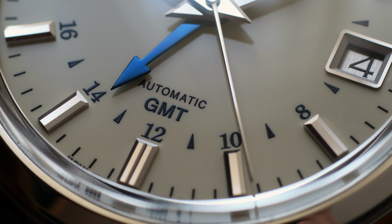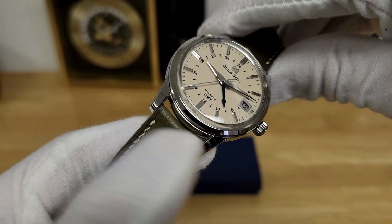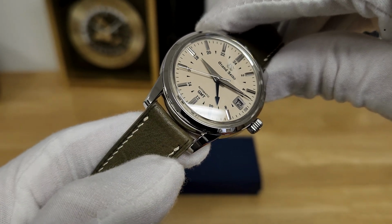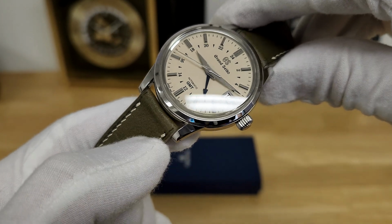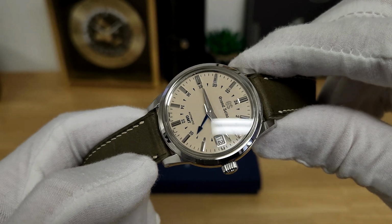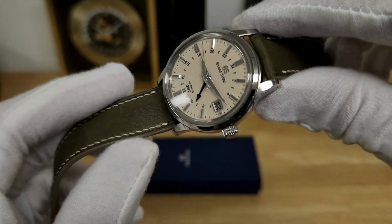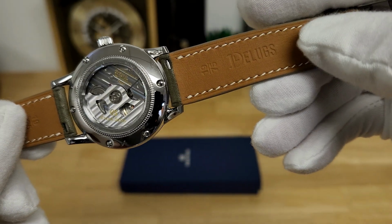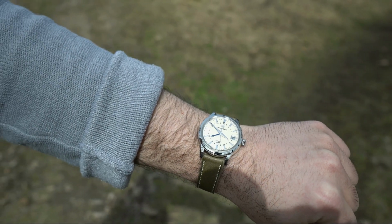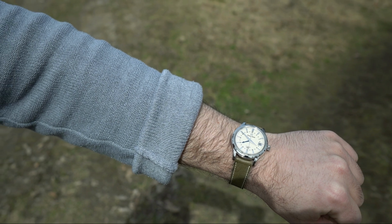It's absolutely gorgeous. Now, the minor letdown in terms of the case dimensions is the lug opening here is 19 millimeters, so it's not very even. I really wish they just went with an even 20 millimeters because I have a ton of 20 millimeter straps. That said, I was able to go and pick up this Deluxe 19 millimeter strap, which I think complements the dial for this Grand Seiko quite well.